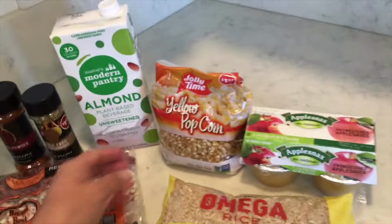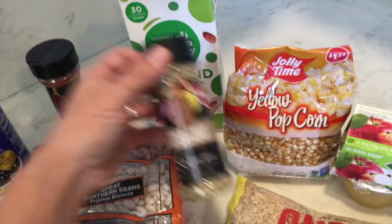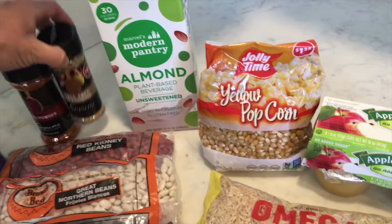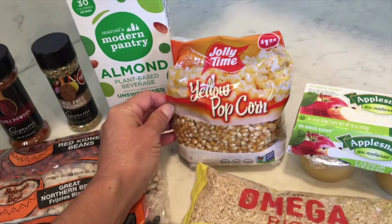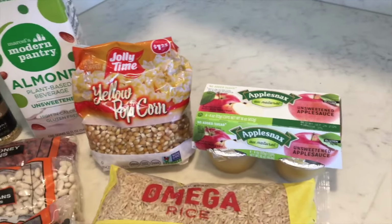And then other snacks that would be great would be popcorn. You could do this salt-free seasoning on top of the popcorn as a good option, or even maybe the chili powder would be really good. You'd need an air popper. You can also pop this on the stove as well with a pan with a lid.